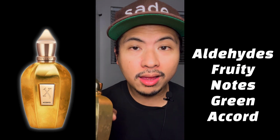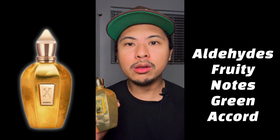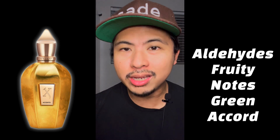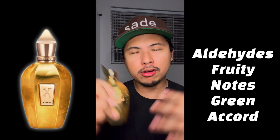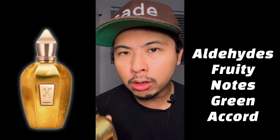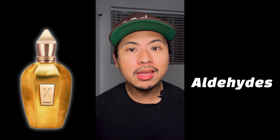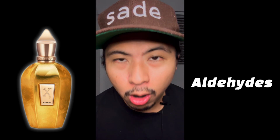Okay, guys, now that we've sprayed this fragrance, let's go talk about the top notes, shall we? Right here on the opening notes, you are going to get aldehydes as well as fruity notes and a green accord as well, guys. Very interesting. This is a very, very interesting combo. The first thing I'm gonna say, the most prominent note in the opening, is going to be your aldehydes. So it's gonna be a strong blast of aldehydes.